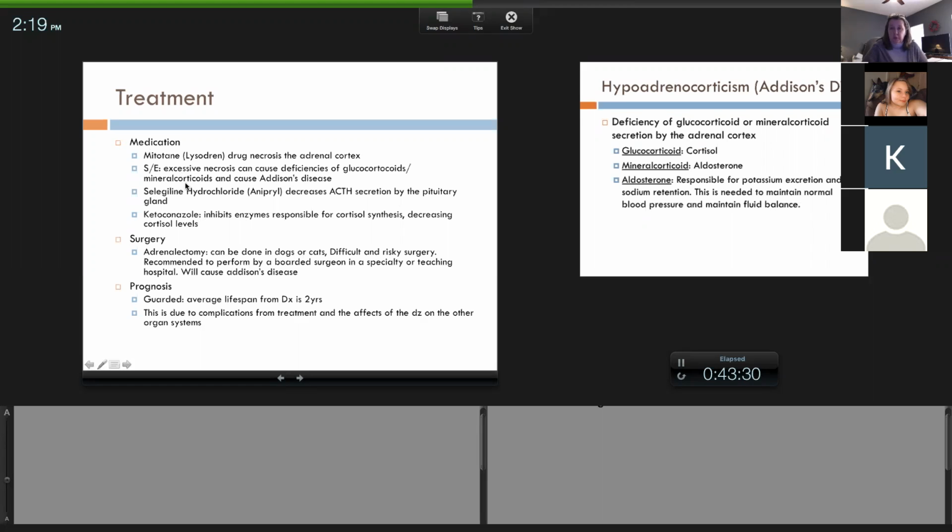Medication, it is treatable. There's a drug called mitotane, which is known as Lysodren. Lysodren is the trade name. And what this drug will actually do, think lysing, destroying, if that helps you remember, is cause necrosis of the adrenal cortex. Necrosis is where tissue dies. So this drug is kind of trying to destroy the adrenal cortex.